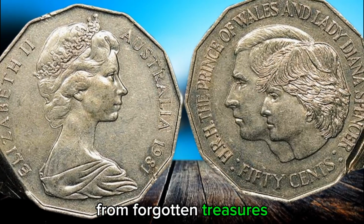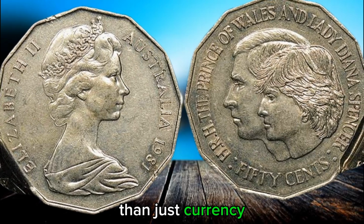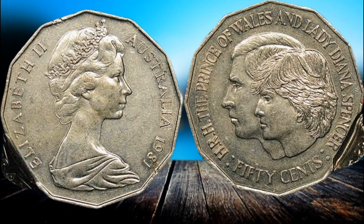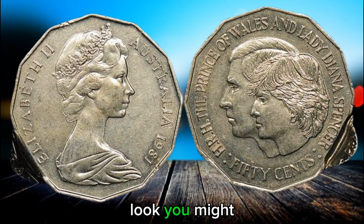From forgotten treasures to royal legacies, these 50-cent coins are more than just currency, they're chapters of Australian history hiding in plain sight. So next time you reach for change, take a second look, you might be holding a fortune in your hand.